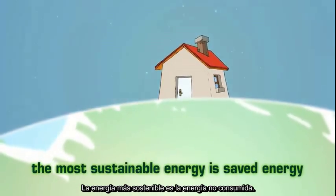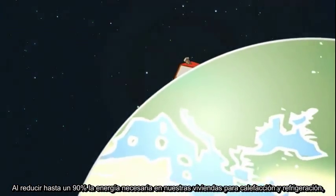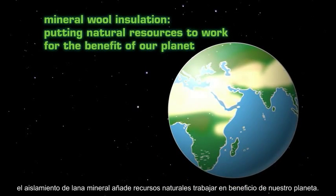The most sustainable energy is saved energy. By reducing the energy needed in our homes for heating and cooling by up to 90%, mineral wool insulation is putting natural resources to work for the benefit of our planet.